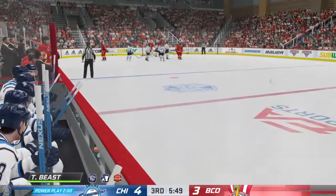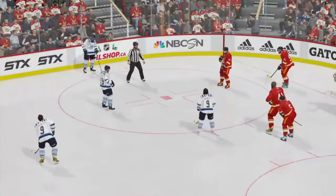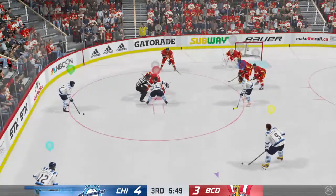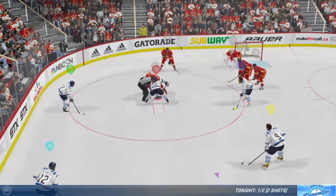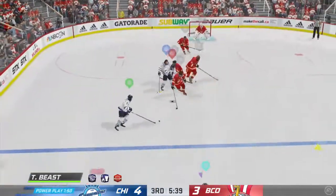And here comes the judgment from the official. Pretty cut and dry trip on that play. Coaches will tell you, be careful with your stick, but you're trying to get the puck. I don't think a lot of times they do it intentionally. Puck is dropped and we are back underway. For tripping, time of the penalty.